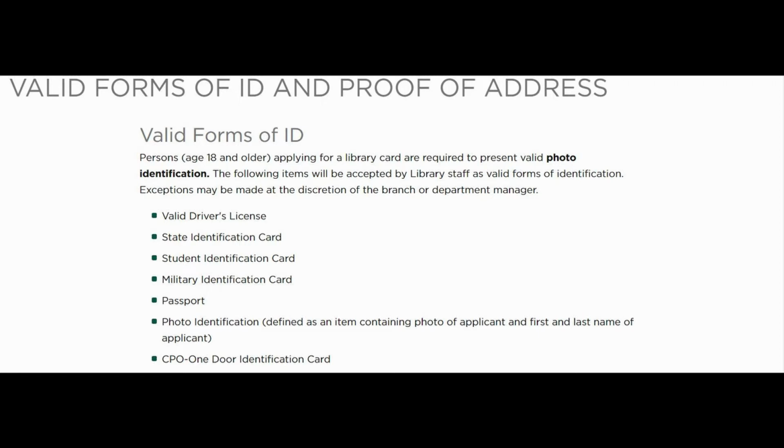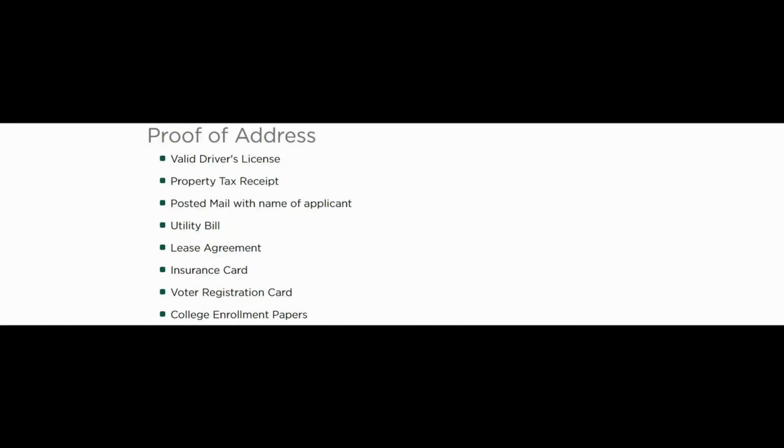And once you have your library card, you're able to use your computers, set up an email account, check your email, apply for jobs. At the one that I went to, they had like a 15-minute computer that you could use without signing up. And then they had the one that you signed up for, and I think you had like an hour or maybe even 2 hours. But either way, you're allowed to use the computer.